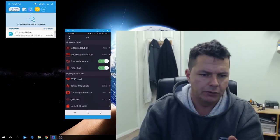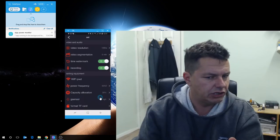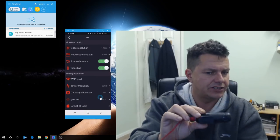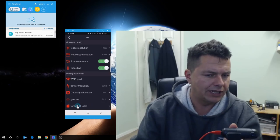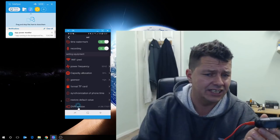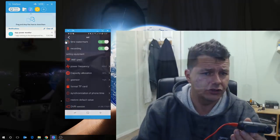We come back, we've got the G sensor, so you can change it from high, low, medium, depending on when it activates itself. And then we can format the card as well. And then we've got the driver version, and really that is it. It's a nice and simple piece of software.